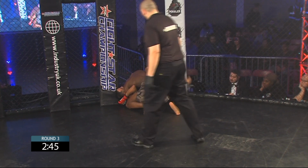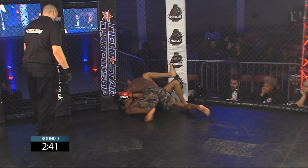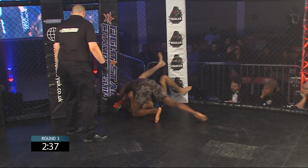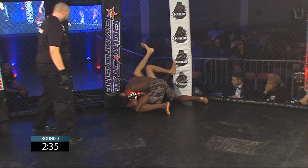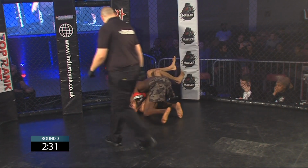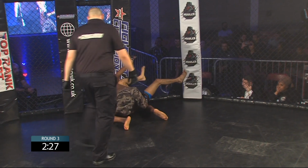Yeah, he's really good at getting those. What's that, the 3rd one he's got now? Yeah. It's a great position for him. He's inside control now, so controlling position with the fence there for him. He could go probably knee on belly, maybe make a little bit of space for some punching. But he doesn't have to do too much. He is in control.